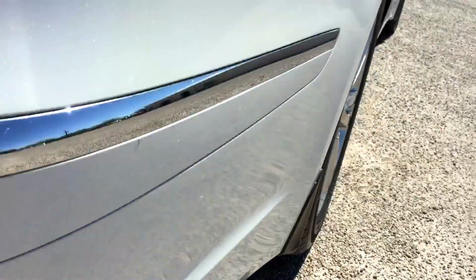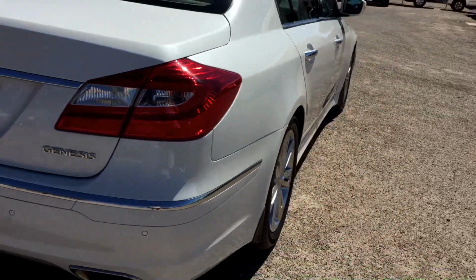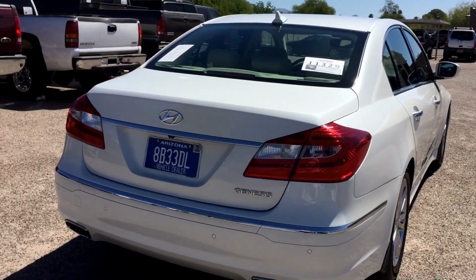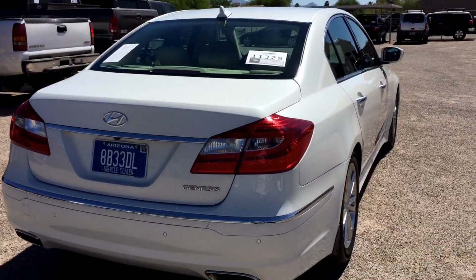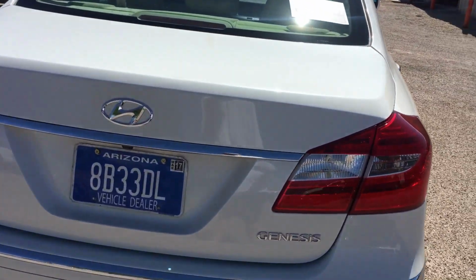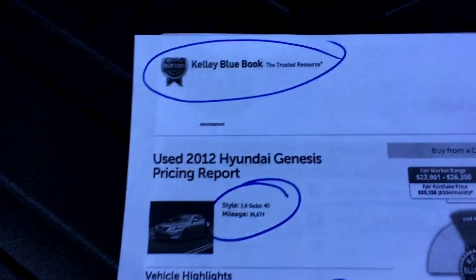Nice car. My uncle actually owns one of these, and he's been a car guy forever, in the car business forever, and loves it. So when he loves something, it's got to be a good car. So there you go. Let's see, give you a little information here before we move on.